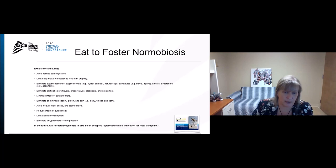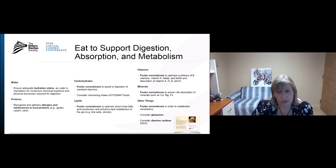You want to eat to support digestion, absorption, and metabolism as a whole. And one topic I keep hitting, regardless of which of the nutrient families that we're talking about, is keeping that normal biosis in the gut, because the microbial balance is heavily involved with our digestion and absorption of nutrient classes such as carbohydrates, lipids, vitamins, and minerals.